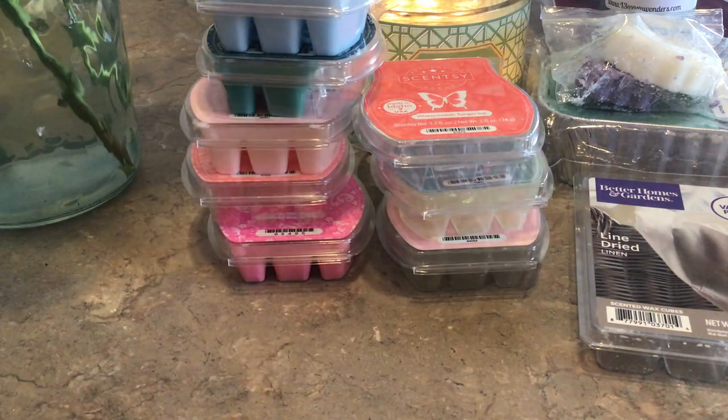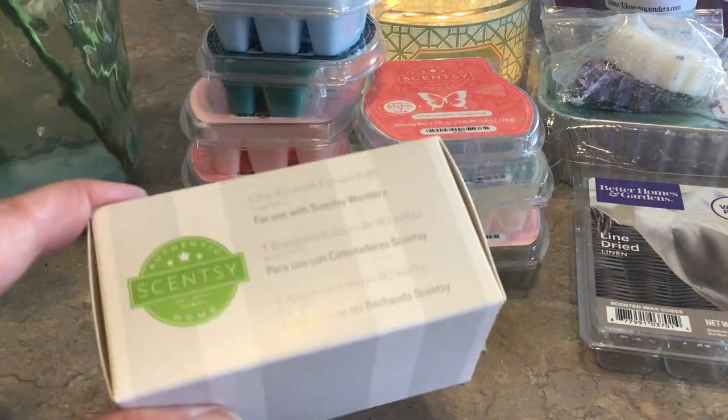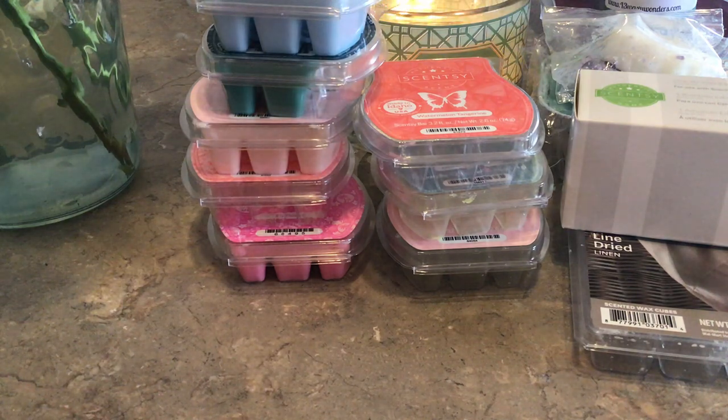So I have that, is it called the olive basket? I always call it the wrong thing. It's like a metal warmer with a glass plate, if you guys know what I'm talking about. It's pretty, I love it. But it does take a 40-watt bulb. And these, through Scentsy, are $6. I was kind of surprised. That's their priciest bulb that I've noticed. So I did have to replace it. I'm hoping it lasts a long time.